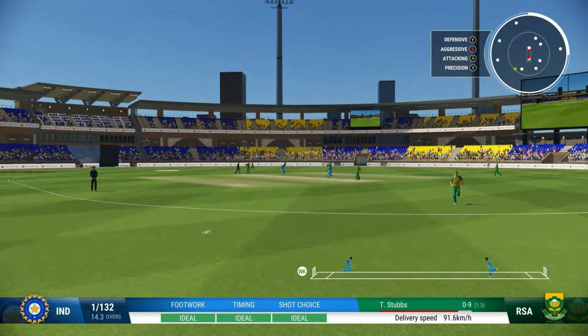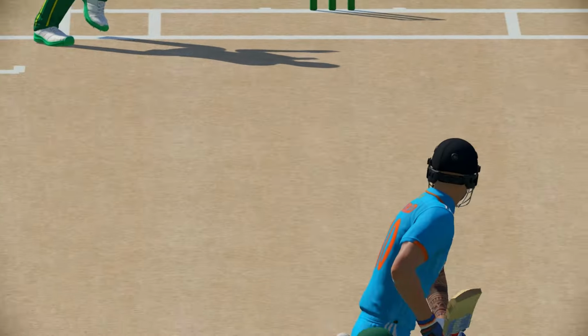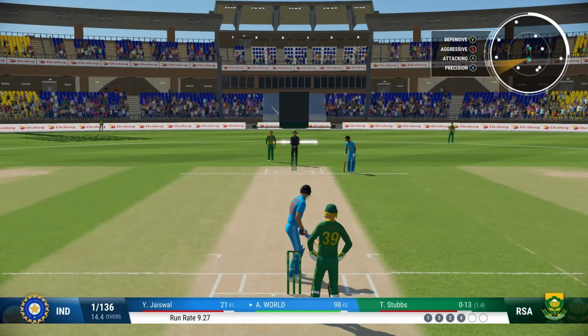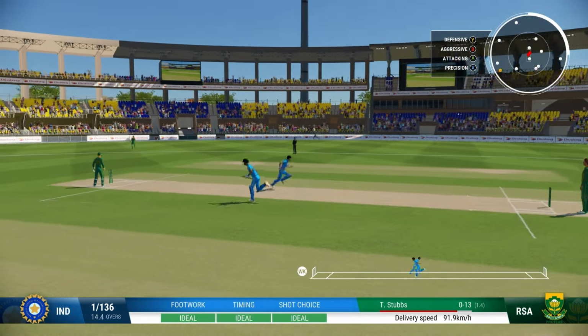Yes, couldn't have played that any better. You can't hit the ball much better than that. Timed it to perfection. Just need to keep it simple. Line and length, around about off stump, and that'll force the mistake. That's right off the meat of the bat.